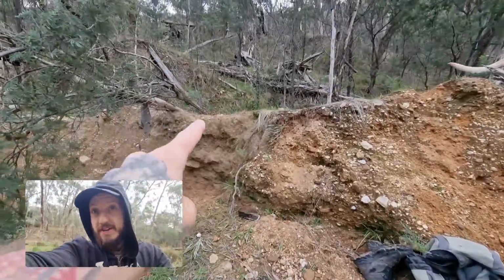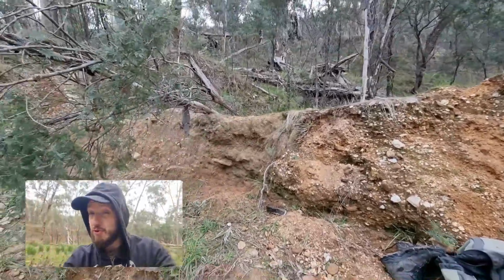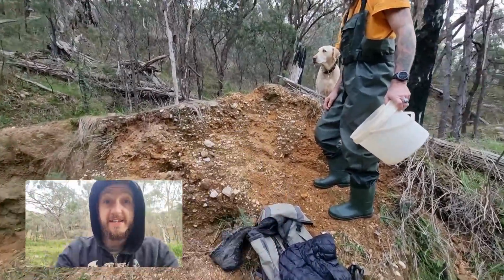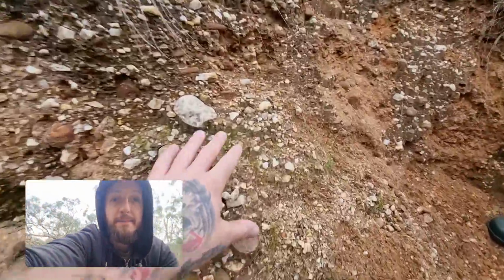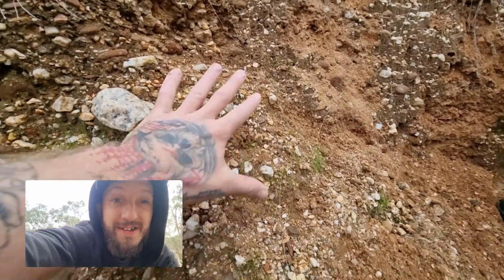Over here we have a sluice tailings. You can tell that because of how fine the material is and there is no gravel in it. And on this side there is a wall of original ground, but this has been stacked up to create a berm so they could use this as a sluice channel. Now you can tell that because this gravel here is all higgledy-piggledy. It isn't laid in by a river, it's clearly been stacked.